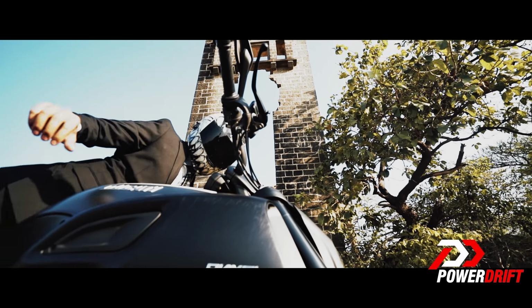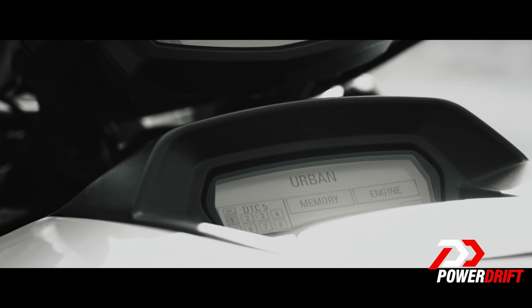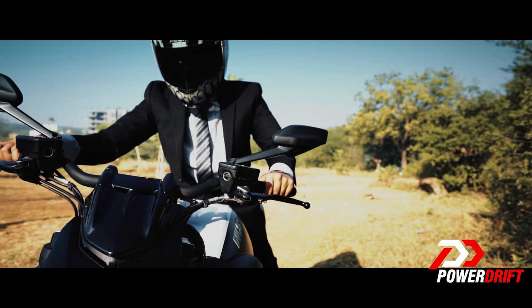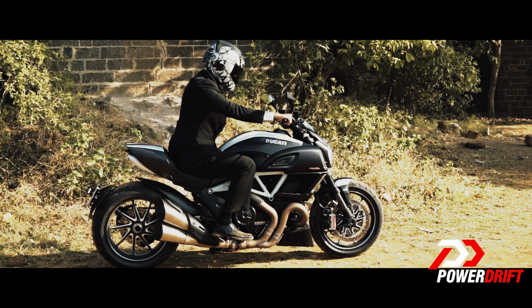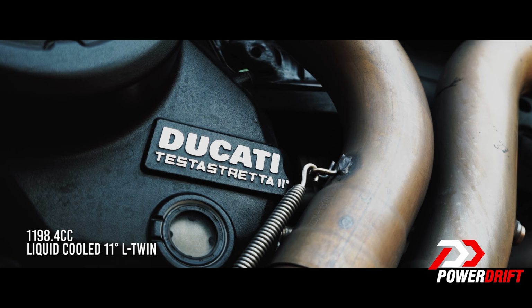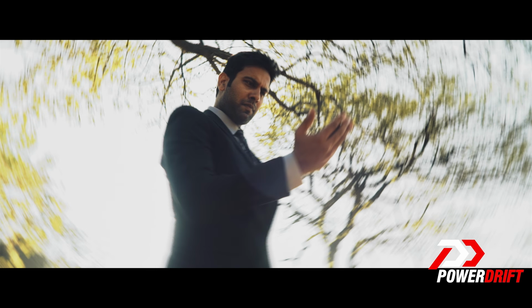It is hard not to get corrupted by the electronics that the Diavel offers. 8-level traction control, ABS, 3 riding modes, all customizable to your preference, all luring you in. Play with the fire-breathing testosterone twin engine from the Monster 1200. Question is, how deep down the dark alley do you wish to wander?